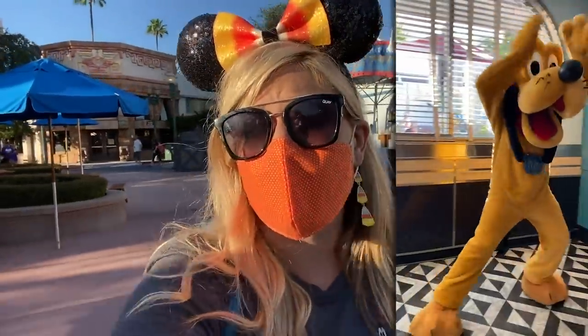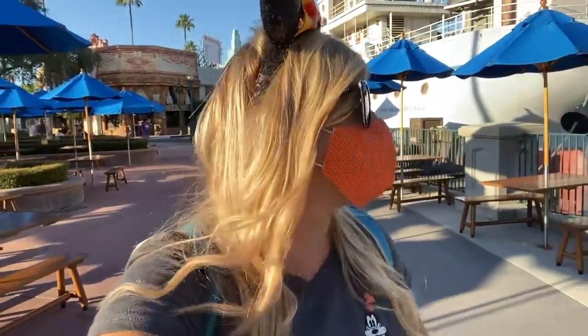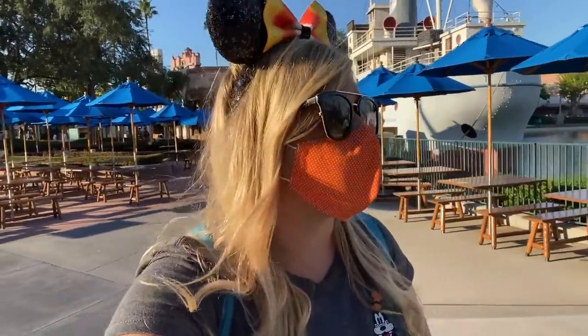So if you're a character dining person and you want to see some classic friends, Mickey, Minnie, Goofy, and Pluto, and especially if you want to see them in their cute Halloween costumes, I really enjoyed myself. It may not be for everybody, but also the food was very good. So the food itself, not worth the price, but everything together, I really enjoyed it. I'm very, very pleasantly surprised by Hollywood and Vine right now. So there you go. All I can do again is share my experience, and then you can decide if it's something you guys want to do.